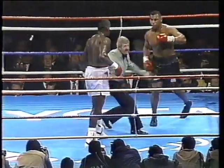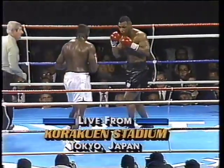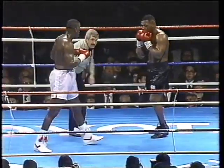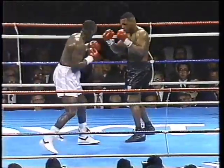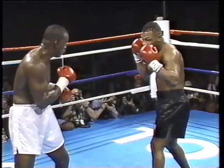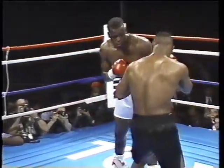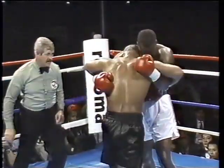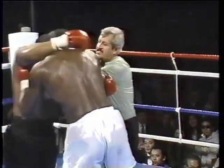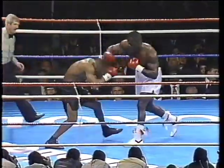Question is the stamina of Douglas, as you pointed out. Stamina has never been a problem for Mike Tyson opponents in the past. And I would question the stamina of Buster Douglas at this kind of pace, Larry, but again, he is so relaxed in there. By punch stat computations, in the 5th round, Buster Douglas outlanded Mike Tyson 3-1, 33 punches to 11. If anything, his dominance is increasing.